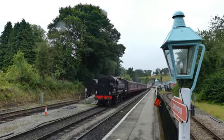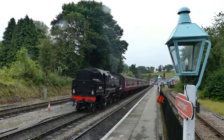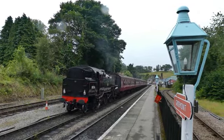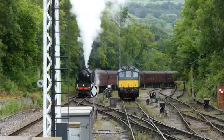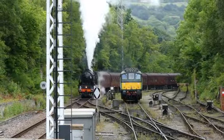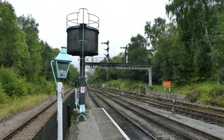BR Standard Tank 80136 arrives from Pickering at 10:25 with a Whitby-bound train that the waiting class 25 will take forward. Waiting to enter the station is Southern Railway's Schools Class 926 Repton with a Whitby to Pickering service.